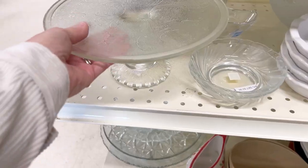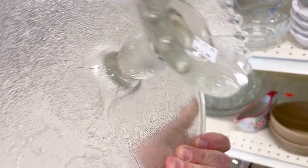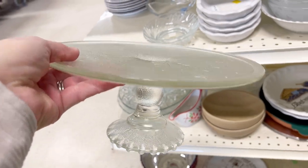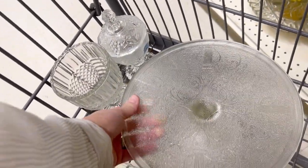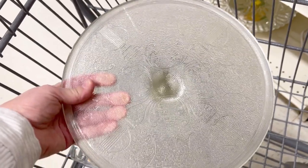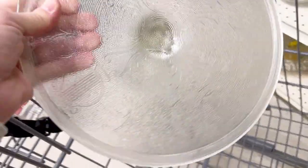$9.99. Why not? There's an antique Cape plate. How much? $5. Yeah, I think that's worth $5. I think I could get more. I could get probably minimum, I think, 25 or more. I think so. Unless it's cracked. No, I don't think so.